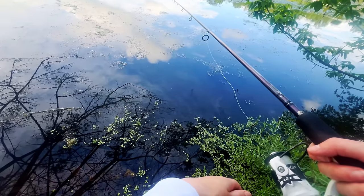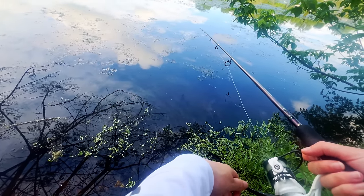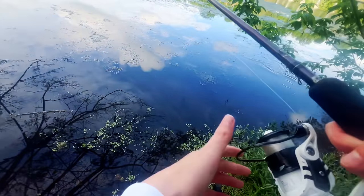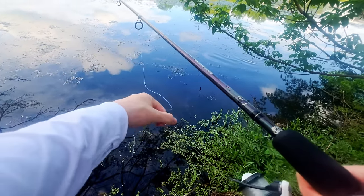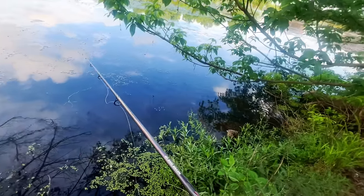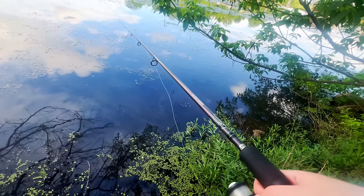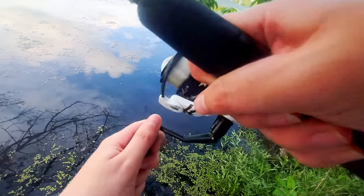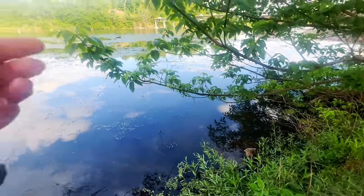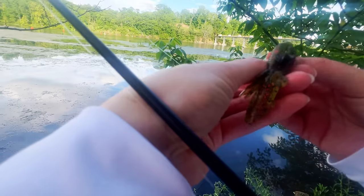All right, here we go. Take it. Too soon. This is a little bait though, so I don't want to wait too long for a fish to eat it, thinking it's a little fish, because if it's a big fish, it could really swallow it. I don't mind them choking it, but I don't like it when they swallow it. I feel like it's a lot of little fish around in there. There's some big ones in here too, do not get me wrong, but it's a lot of little fish.